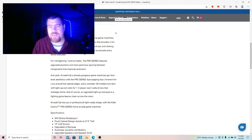And then upgraded joysticks. I mean, that's going to be the biggest one. I said I just bought my first three Marvel vs. Capcoms, Big Blue, and X-Men, a couple months ago. Actually, just two months ago. And the first thing I noticed, and I've never been a control freak, was how bad the sticks and the buttons on these machines were.